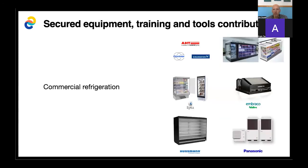Another example from the commercial refrigeration: we have showcases, plug-in systems, water loop configuration, units from companies like HT, Guntner, Grundfos, EPTA, Embraco, Nidec, and of course Panasonic, Hussmann, supplying their CO2 technology, both showcases and condensing units.